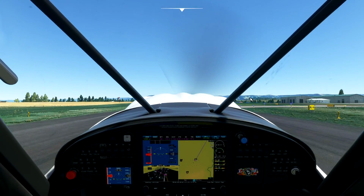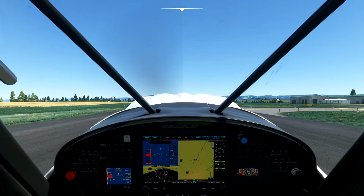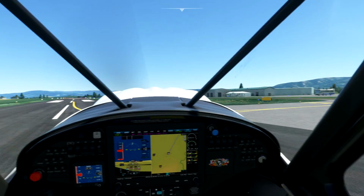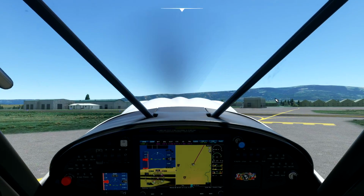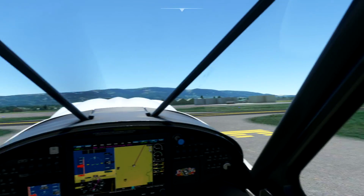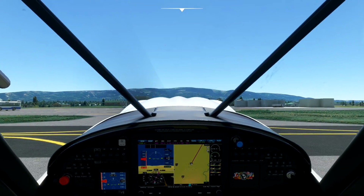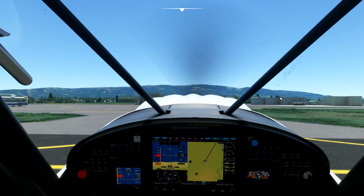I was a pretty big baby on the brakes there. I didn't want to nose it over. You heard the stall horn going off because I was holding a lot of back pressure to try and keep the nose on the ground while I was on the brakes. It's going to be a bit of a challenge getting used to landing this thing. Taxiing is more of just a visibility thing for me, but landing, yeah, I'm honestly surprised we haven't screwed it up completely yet and nosed it over.